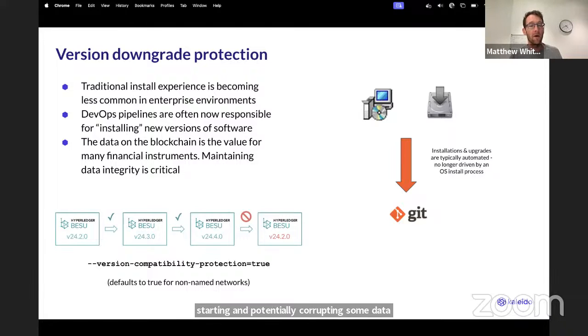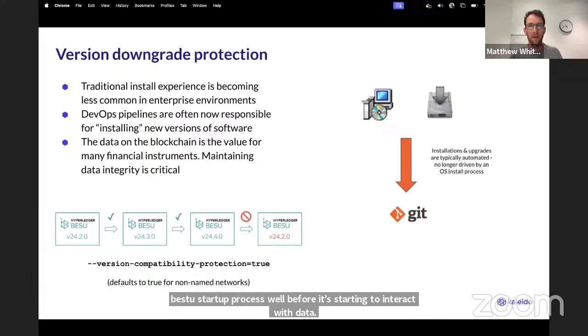So this option is on by default if you're using a non-named network, which most enterprise users will be. It basically means that if you're specifying your own Genesis file, you'll get this on by default. If you want to make sure it absolutely is on, you can set this version compatibility flag to true. And if for any reason you do want to do a downgrade, you can set this to false and it won't apply these checks. But as you can see here, what it can allow is that slow and steady upgrading of Besu. If it hits a point where it detects a downgrade, it fails to start very early on. Obviously, this has to happen very early on in Besu's startup process, well before it's starting to interact with data. So very early on, it will perform this check.